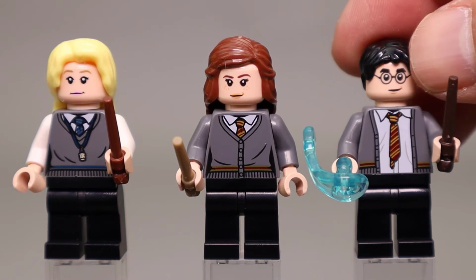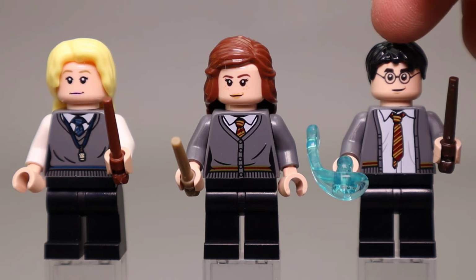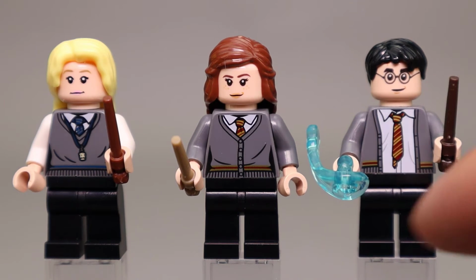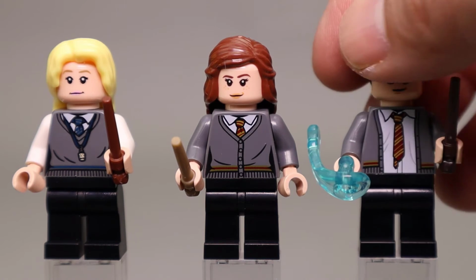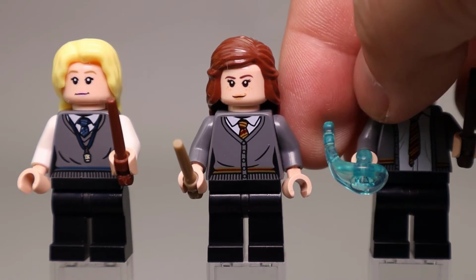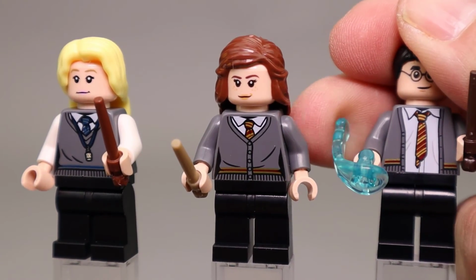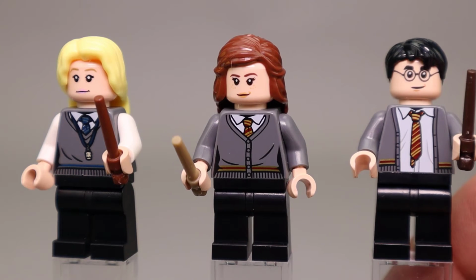And then Harry here, as you can see, this is a slightly different hairpiece. A lot of times you see the hairpiece with a little gap there, so it makes the scar a lot more visible. He's looking a little bit more casual here. His tie is tied wrong, and then he's got his sweater open and it looks like his shirt's all wrinkled up. He does come with this power piece here, so that actually shoots off of his hand there for a little bit of an action feature as well.